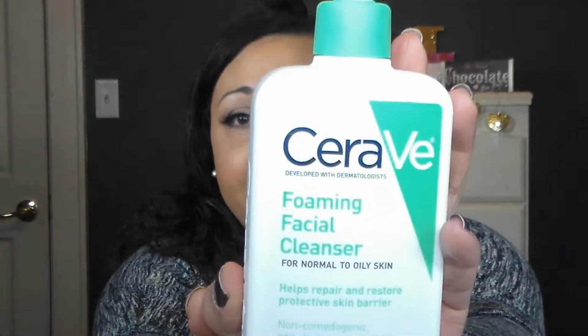First product up that I have for you today is a facial foaming cleanser, and it's from CeraVe. This is a CeraVe foaming facial cleanser. It's for normal to oily skin. They do have one that is for normal to dry skin, and I have normal skin, but I like the thought of a foaming facial cleanser rather than just a lotion-y cleanser. I really don't need the extra hydration, so I like the foaming better.